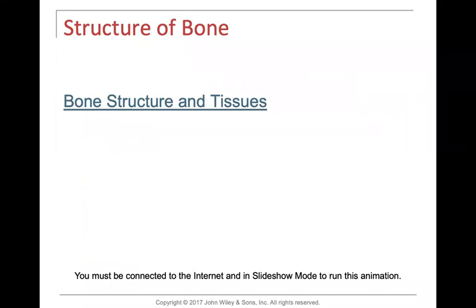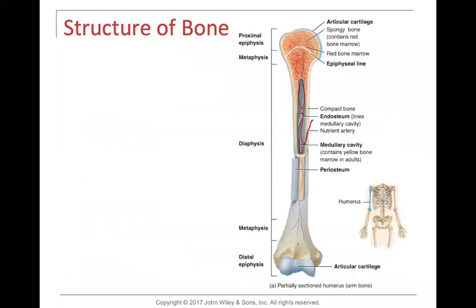You can click on this link on your own later in the PowerPoint to look at the bony structure and tissues. But here's a great visual of a long bone. You can see the proximal epiphysis at the top, and at the bottom, there's a distal epiphysis. Then you have a proximal metaphysis. Meta means after. And then you have a metaphysis at the distal end. And the space between both metaphyses is referred to as the diaphysis.